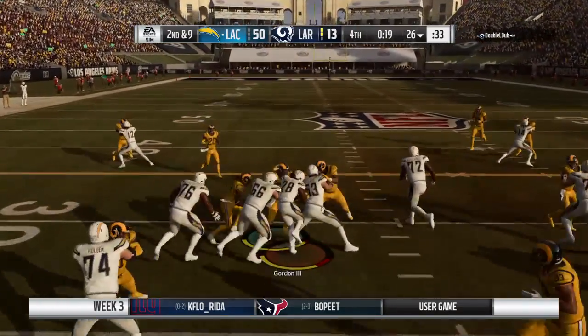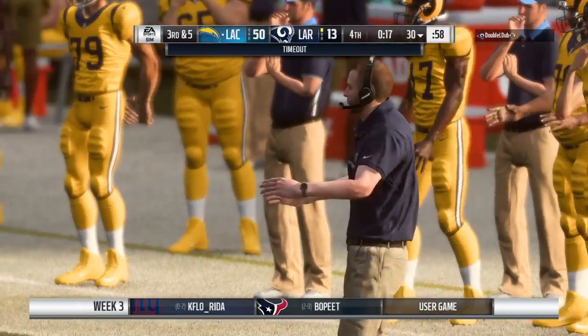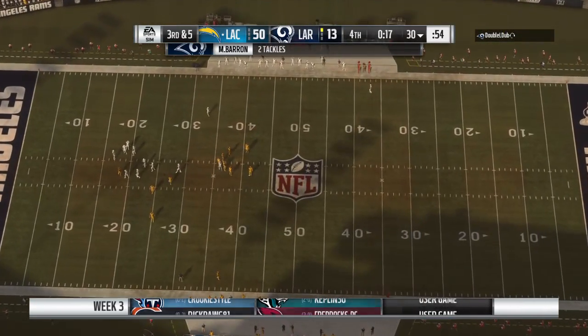They keep it on the ground. Again, Gordon. And he'll go down right at the 30-yard line. And the Rams are going to go ahead and take another timeout, as they'll stop it with 17 seconds to go in the game.